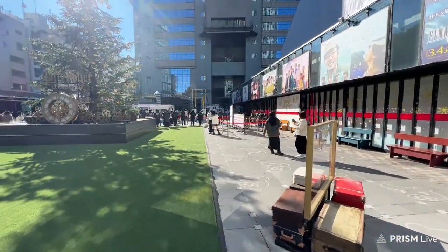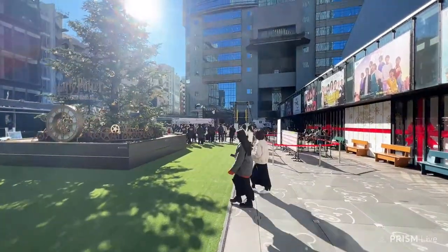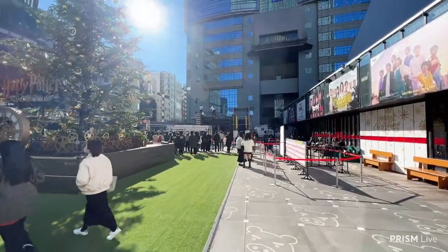I wanna see what's going on over here. Looks like they got something. People are climbing. Oh, it looks like a challenge of some sort.